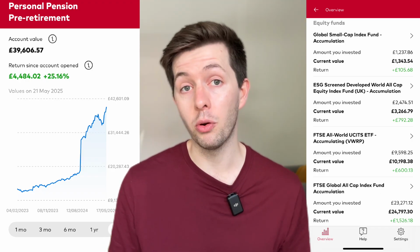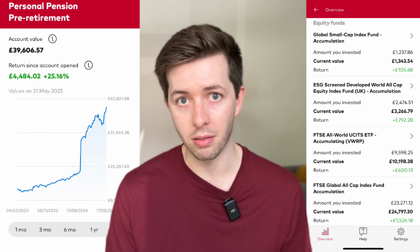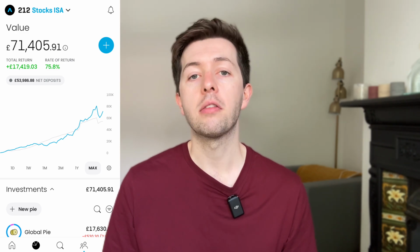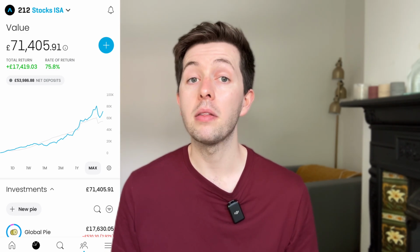So that's my £40,000 Vanguard pension account, which is very hands-off. But now let's move on to an account that I pay far more attention to. My £70,000 Stocks and Shares ISA on Trading 212. Now, like a pension, a Stocks and Shares ISA does come with some tax benefits, but those benefits are different.